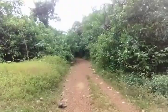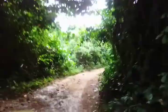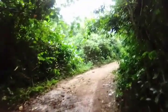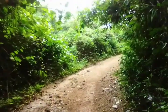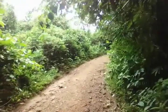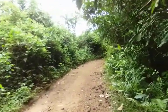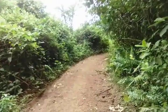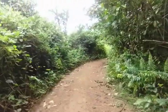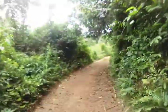Okay, so I'm passing through this nice canopy area, so I'd like you to see it. Yes, it's a nice curve. So you get to some places and you have a nice canopy and you forget you are in a tropical zone, because right now I'm feeling very cool. The temperature just went down, feeling really, really cool.